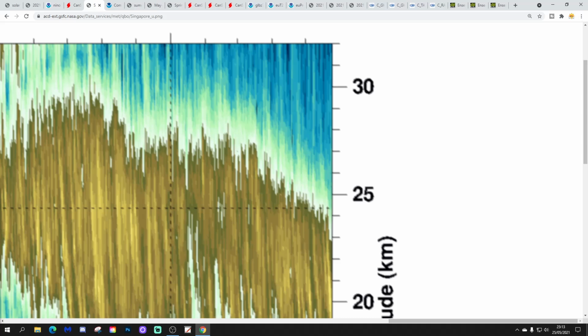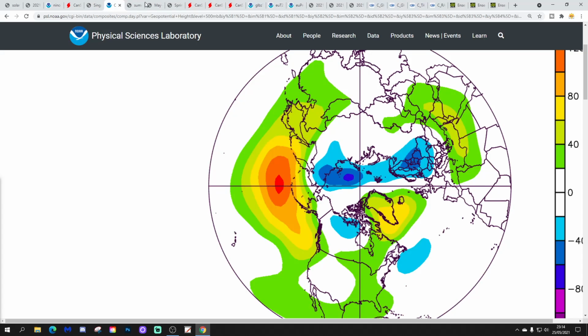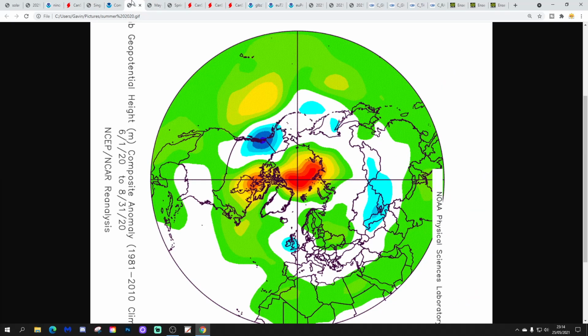QBO. So again, through reanalysis, we're going to attempt to ask and answer what autumns are like when we have a developing and strengthening easterly phase of the quasi-biennial oscillation. Of course, we'll be keeping an eye on the weather patterns as they develop through the summer, and through reanalysis, we'll see what those weather patterns could lead to into the autumn.